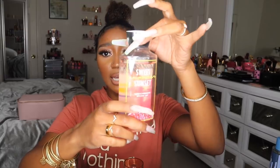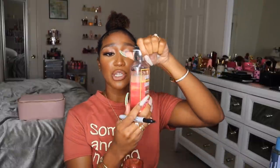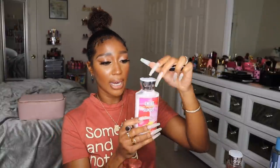But as you guys can see, this is pretty much new. I used it a couple times in the shower already just to decide whether I wanted to keep it or not. And I do want to keep it. I do want to try and use it up. So the shower gel, I just marked it for you guys for my update. And I'm gonna go ahead and mark the lotion as well. And then I will also mark the spray because all of these are essentially new. There's not that much usage on any of these products.